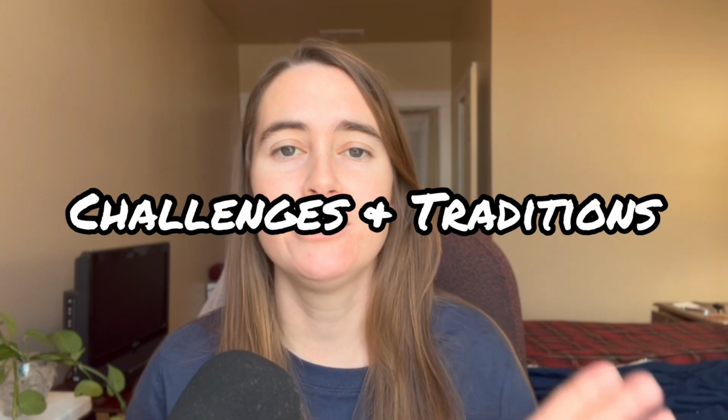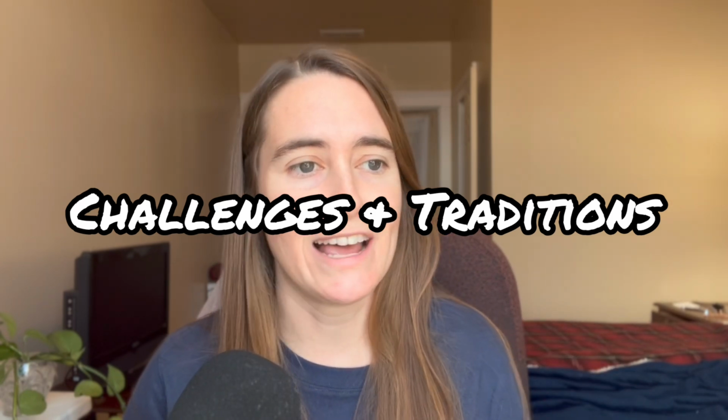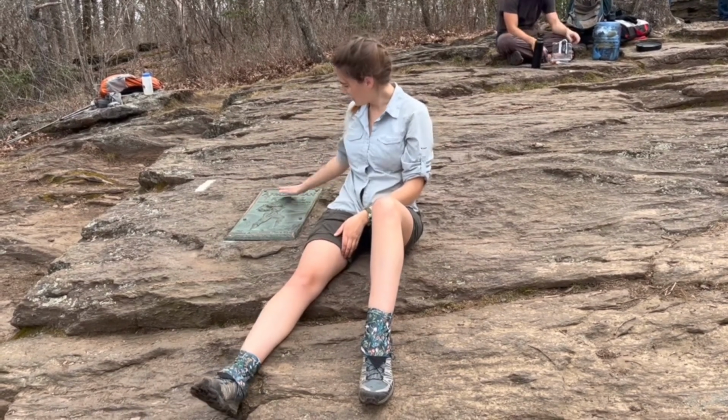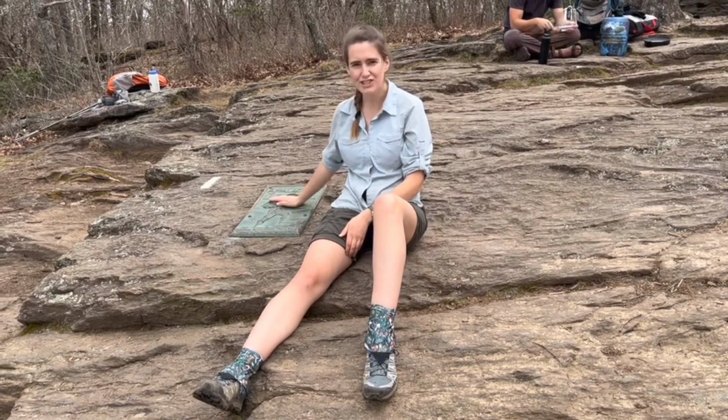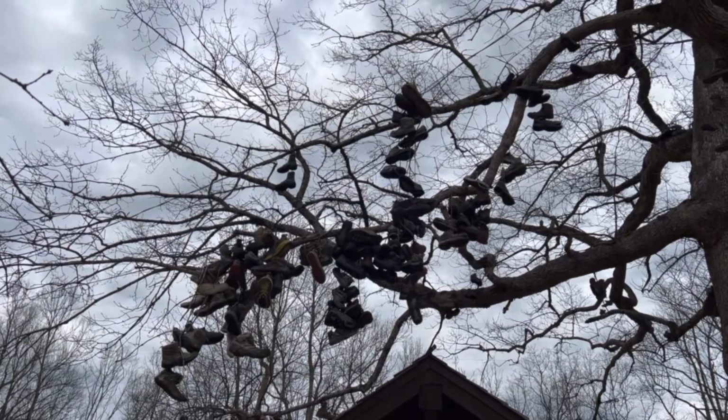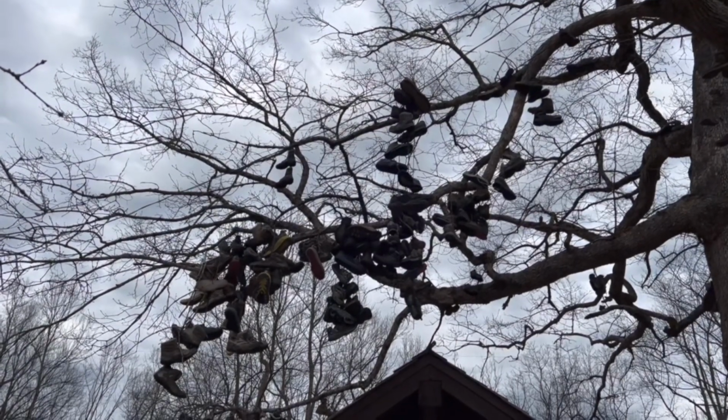This next little category I'm going to talk about, I'm calling challenges and traditions. Just like milestones of the trail, little fun things. Whether you're starting out or ending your hike at Springer Mountain, I'm sure that's going to be a pretty big milestone for you. If you'd like to get your AT hiker tag, they have that at Amicalola Falls, where you can do a little orientation to the trail. And there is the kind of tradition of those that aren't able to make it past Neal's Gap, tie their shoes and throw them in the tree.